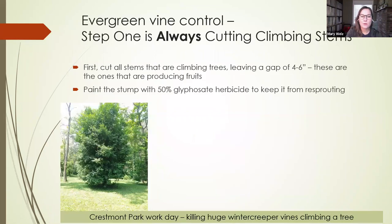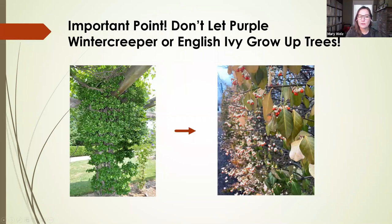Ellen, before we go into control, it might be worthwhile to answer a question that came in from David Parkhurst. Why are there two very different leaf shapes for English ivy and then maybe even wintercreeper?